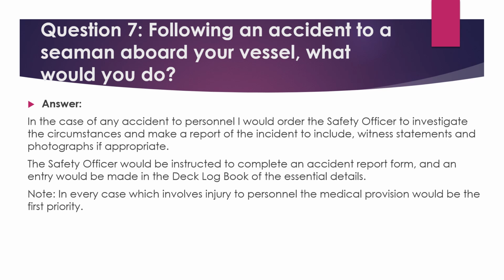The accident report forms vary as per the flag state, as per the port also requirements. So if you are in port, but as per flag state requirements, the accident report or the port of registry, it may vary. So make sure that you are aware of what kind of accident report forms you have to fill. Include the witness statements and the photographs. Include signatures from the witness as well, and include doctor's reports if you can get them.